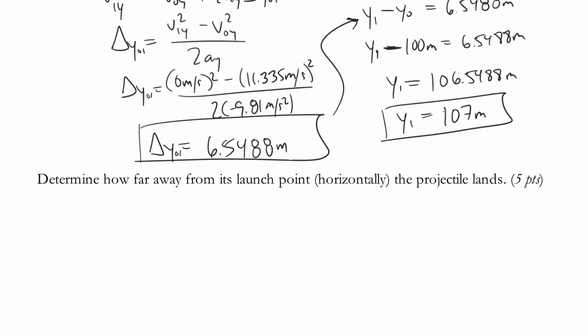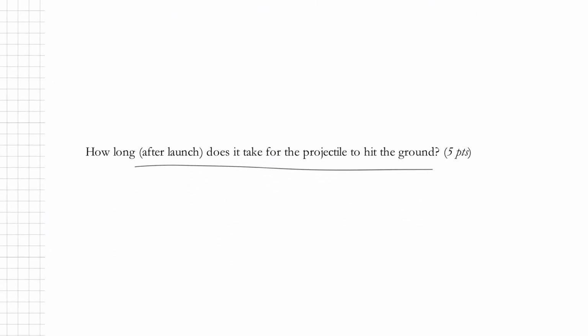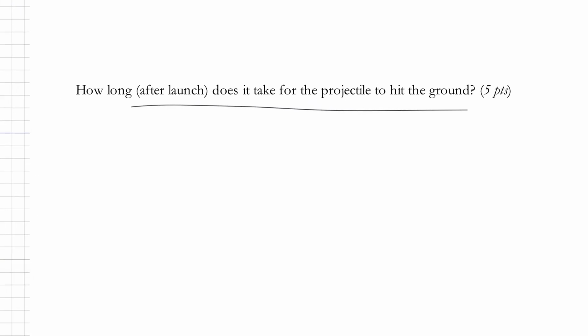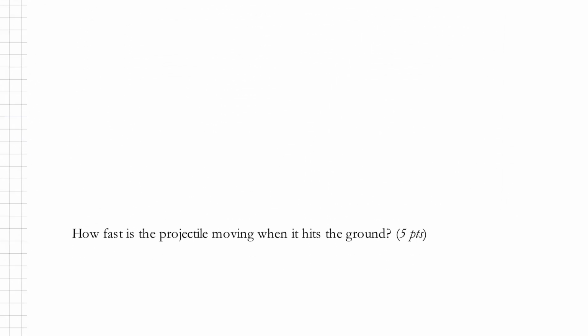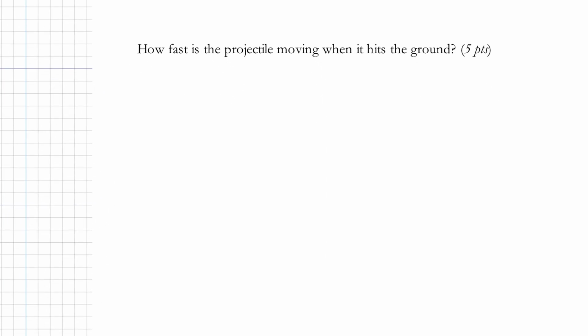So determine how far away from the launch point the projectile lands. Okay, I'm going to go out of order here. I don't want to do that. Let's get time first. Determine how long after launch it takes for the projectile to hit the ground. So this is where we're going to solve for time. But as I say, I don't want to do the quadratic equation. So I'm going to figure out the speed first.